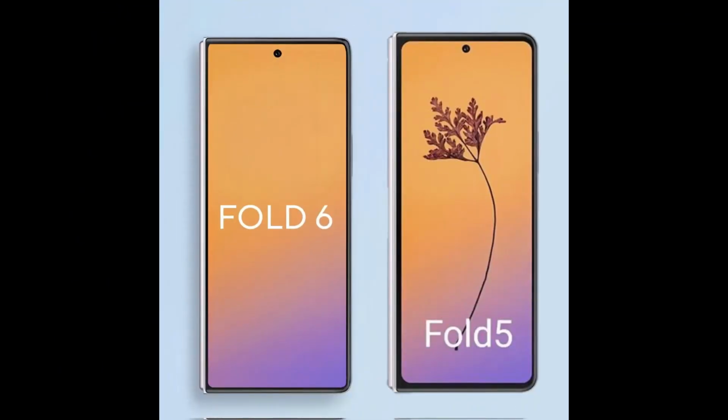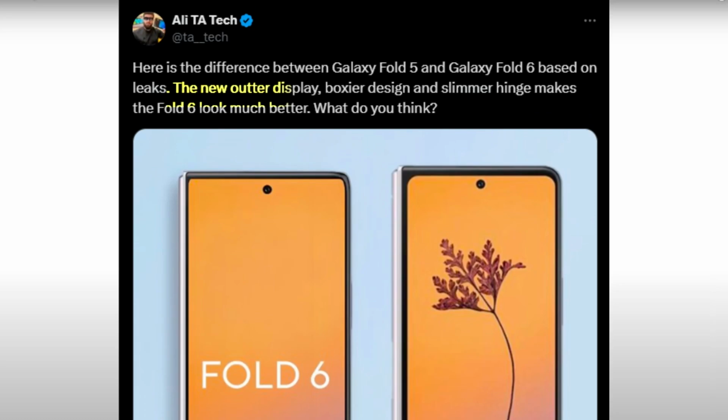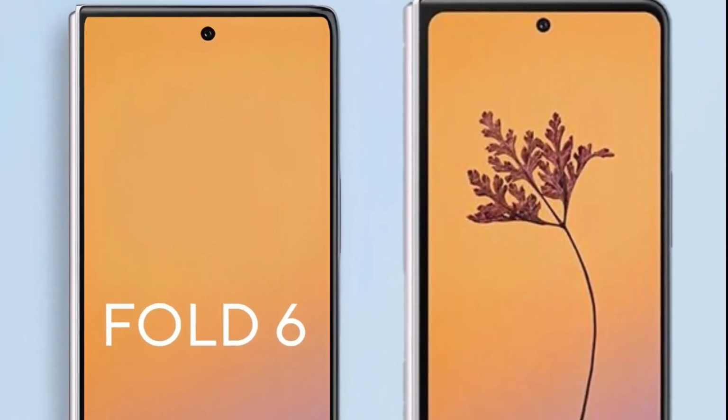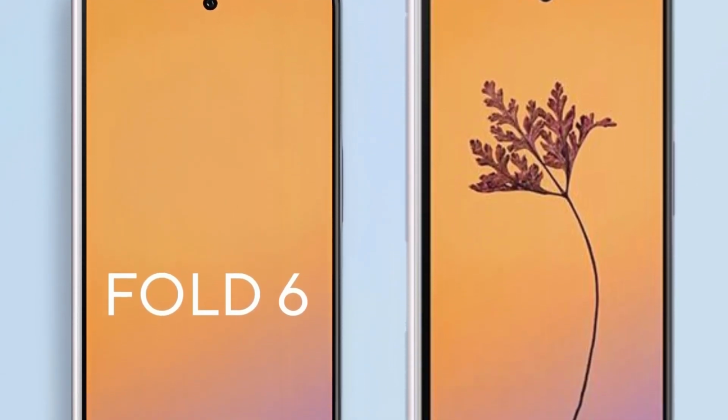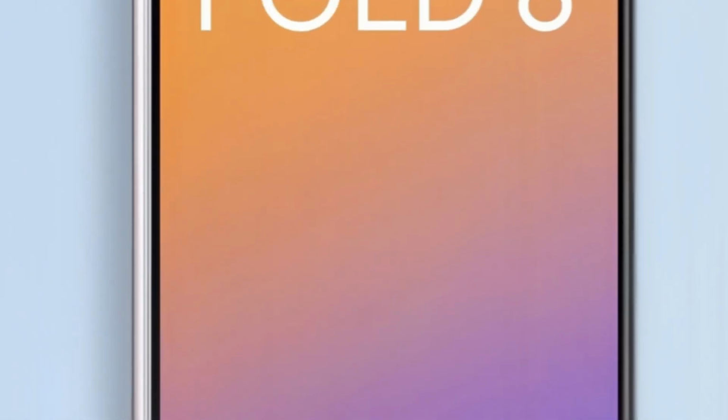Here we have the first look at the new Galaxy Z Fold 6 outer display. A Twitter user named Ali recently posted a render of the Galaxy Z Fold 6, highlighting the differences compared to the Galaxy Fold 5. Ali pointed out that the new outer display has a boxier design and a slimmer hinge, significantly enhancing the overall look of the Fold 6. The most noticeable change is the wider cover display. The render clearly shows a reduced hinge, resulting in a sleeker and wider design. What are your thoughts on the new design? Share your opinions in the comments below.